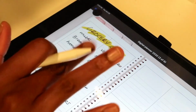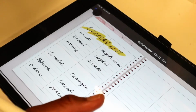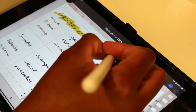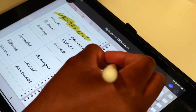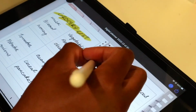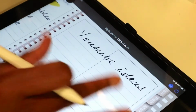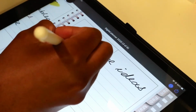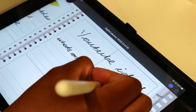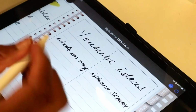Okay, so once I'm done with this side, on this side it varies what I do with this space. Recently I've been using it as a side to write down YouTube ideas. So whenever I have a YouTube idea, I just write it down over here. So for example, what's on my iPhone XS Max? That's a video I filmed, check it out if you want.